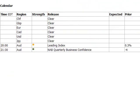On the upcoming economic calendar, we have the leading index and the NAB Quarterly Business Confidence Report out of Australia.